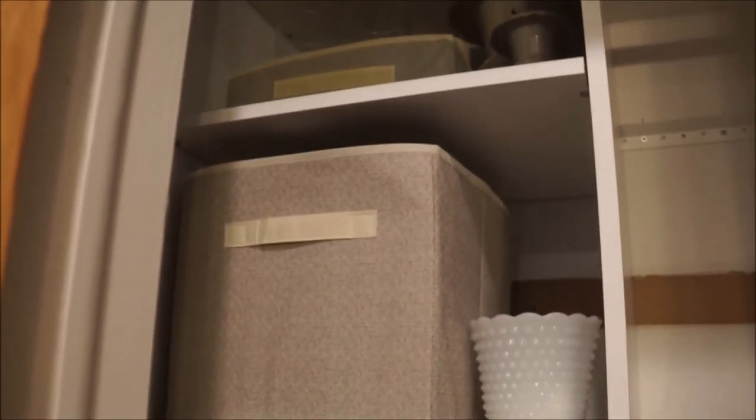But this has vases on this shelf. So there's vases there, and I put my tea lights there. I got rid of a lot of candles. I don't burn those anymore. So I got rid of those and kept all the vases that I do love and cherish and still use.